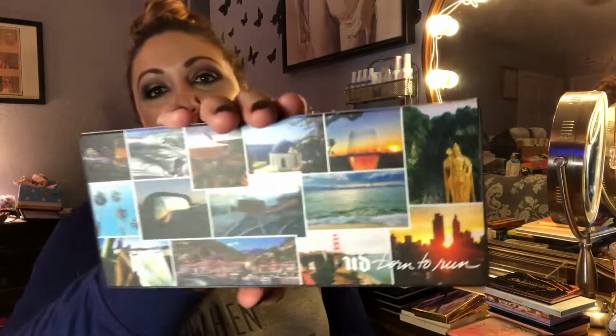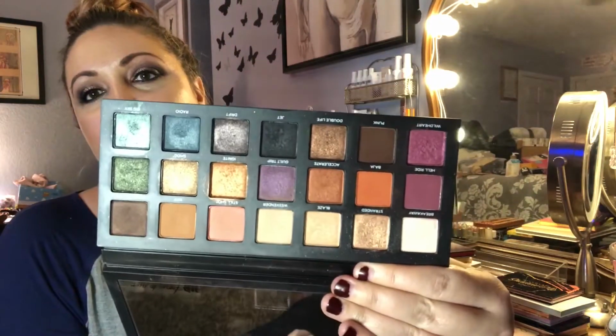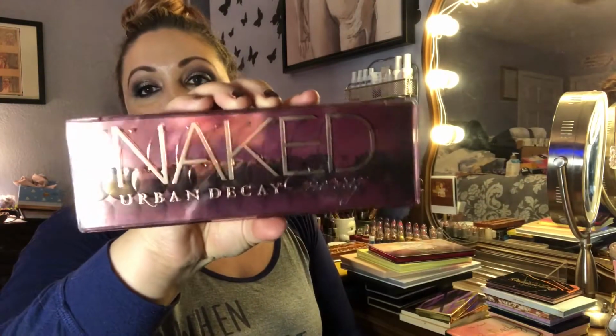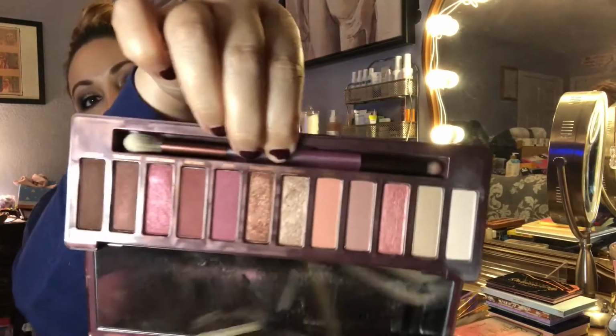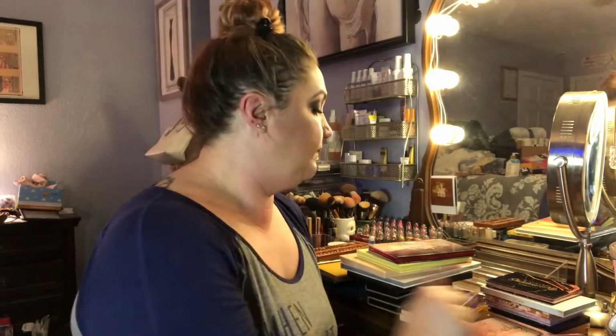I also have the Urban Decay Born to Run palette. My husband got this one for, I think, Mother's Day or whatever holiday it was when the release came out. This is when he got it for me. And there are the colors. I love this one. It's so pretty. And I also have the Naked Cherry palette by Urban Decay. I like this one a lot too. This one's pretty. All those nice pinky mauvey colors.